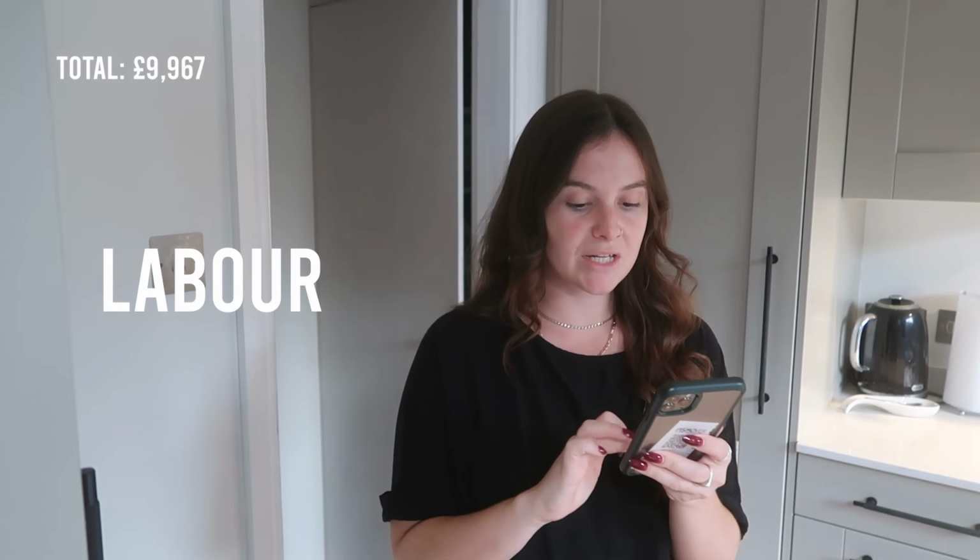Then labor, so the kitchen installation was £1,675. As you know, we do as much ourselves as we possibly can. Labor was something in the kitchen that we paid a lot more for than any other room. We did get a carpenter to come in and install the kitchen. It took him 67 hours and it cost us £1,675. This is one of those scenarios where you look at the time it would take you, the possibility of it having a great finish, and how much it would cost you to get done professionally, and we decided in this instance, let's get it done professionally.